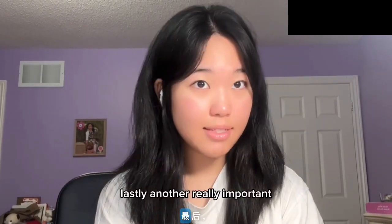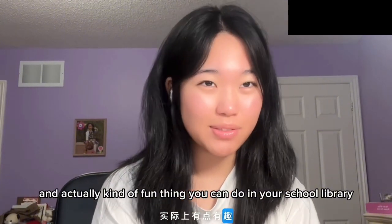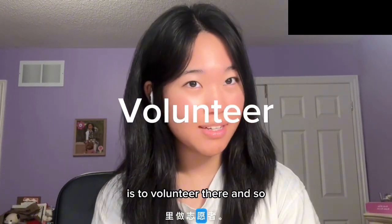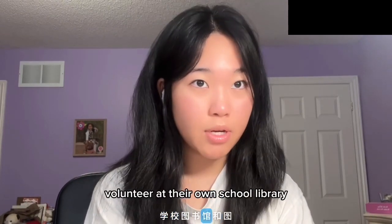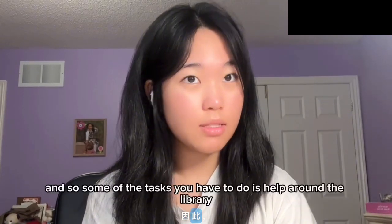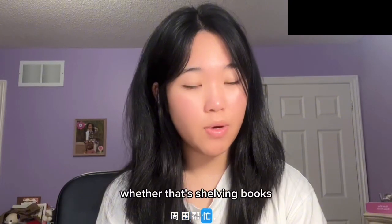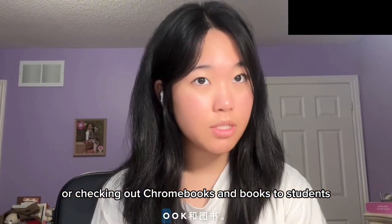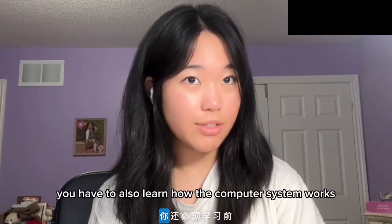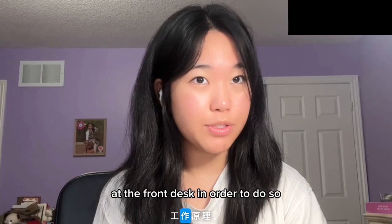So it is only once you've returned the Chromebook to the front desk that you can go out of the library. Lastly, another really important and actually kind of fun thing you can do in your school library is to volunteer there. And so some schools offer students the opportunity to volunteer at their own school library and at the library desk. And so some of the tasks you have to do is help around the library, whether that's shelving books or checking out Chromebooks and books to students. You have to also learn how the computer system works at the front desk in order to do so.